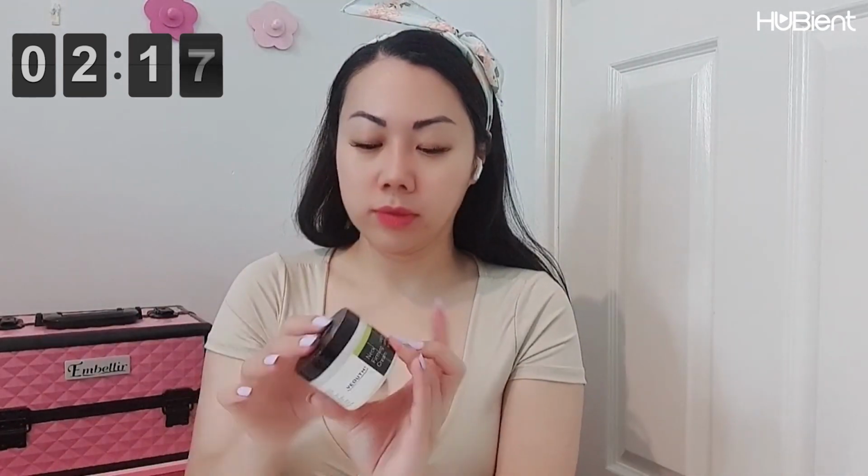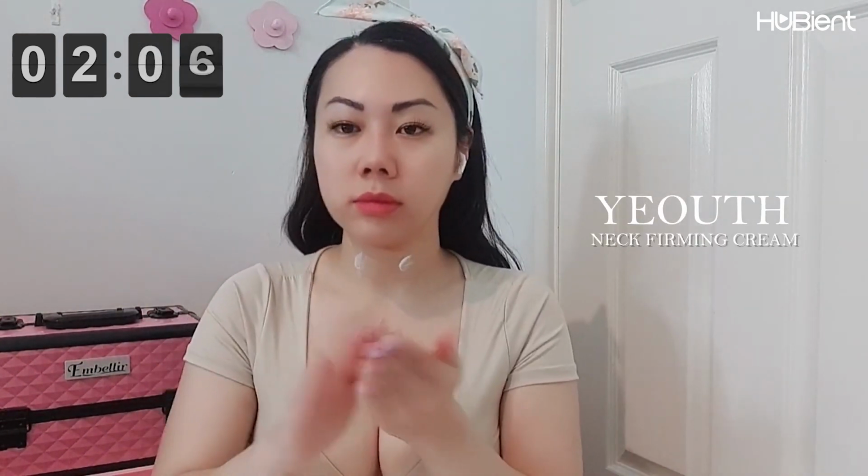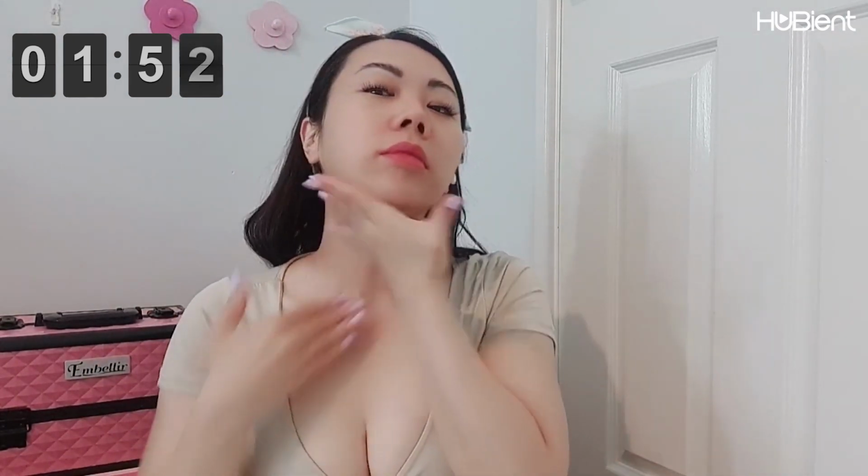And then next, I like to apply the neck cream. Now, you don't have to, of course. A lot of moisturizers these days do a very good job on the neck, but I got this on sale from HUBient, and it is amazing, so I just kept buying it. It is the Youth Neck Firming Cream with green tea and vitamin C, and it is very effective, and it really helps to fade any of those fine lines or any premature aging signs that you may have, especially if you're someone who likes to go out in the sun. I just love it because it's so rich and nourishing.